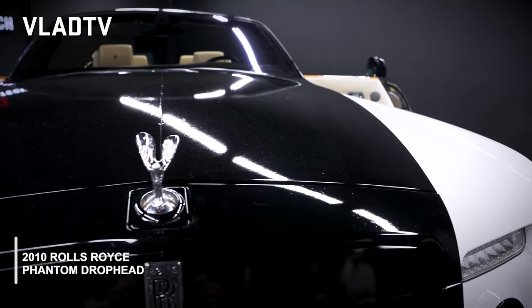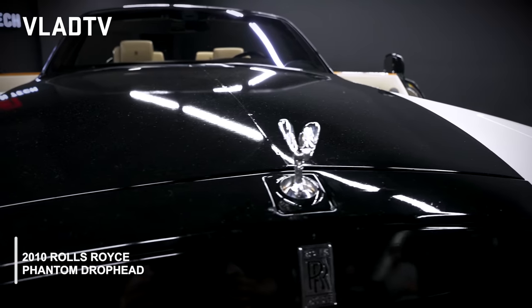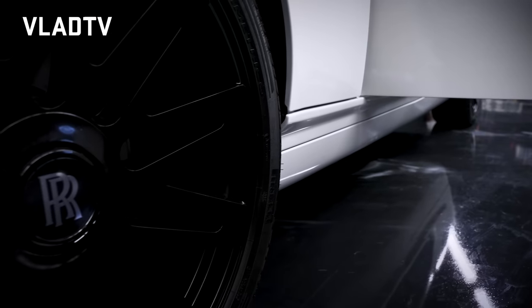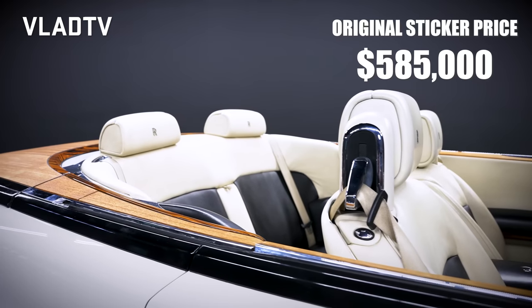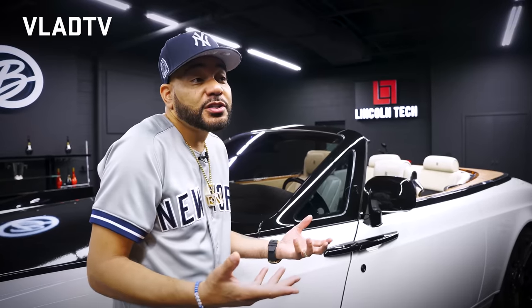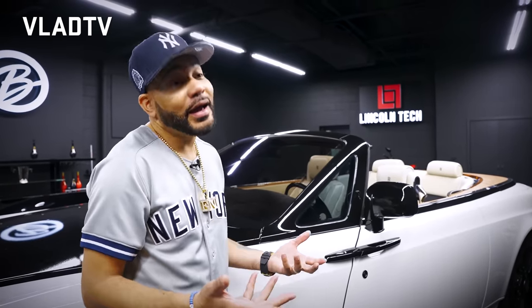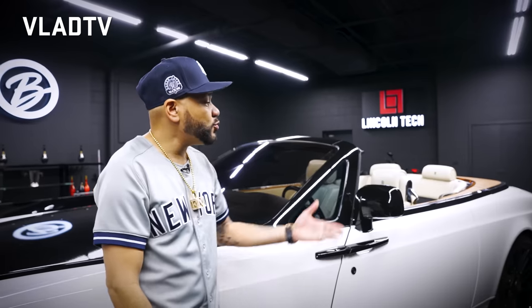Okay, and what exactly is this? This is a 2010 Rolls-Royce Phantom drop head. Rolls-Royce made this in the four-door, and people loved it. They wanted to make a convertible, and they made this convertible. Back then, this was probably $585,000. Very hard to get. Not too many people purchased it because it was so expensive for a convertible. People with a lot of money absolutely did. 50 was one of them. He had it for this long, and this is one of his favorite cars.